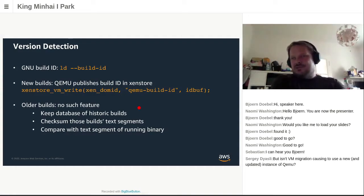And it's a strong argument that I'm going to make here: if you take one thing besides the QEMU live upgrade feature away from this, it is that if you're operating cloud infrastructure, you want to have a database of all your historic builds, so that you can go back in time at some point and analyze what's potentially running in your fleet.